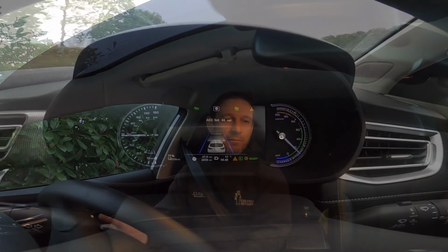Okay, so we're fully loaded up. My destination is 122 miles away. It's 7:30. It says I'm going to get there at 10:30 because that is just London traffic on the M25, which is a nightmare. I will see you there.